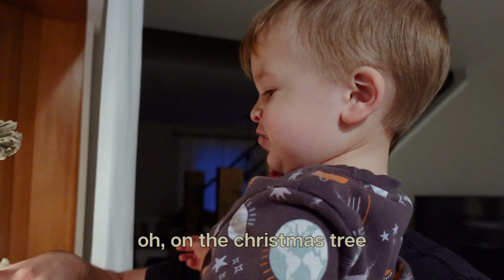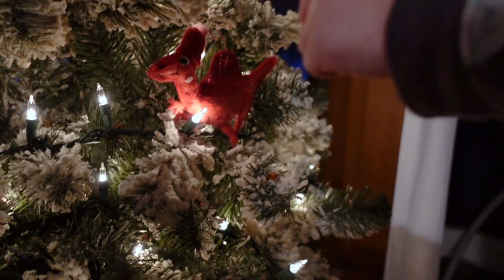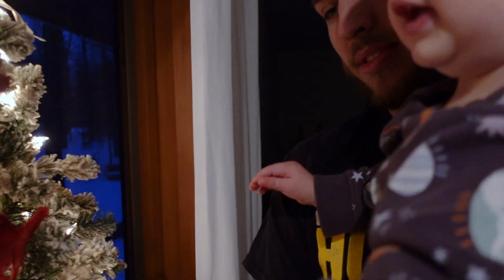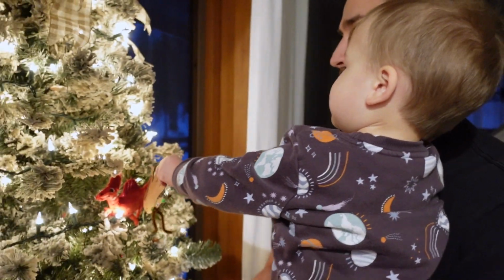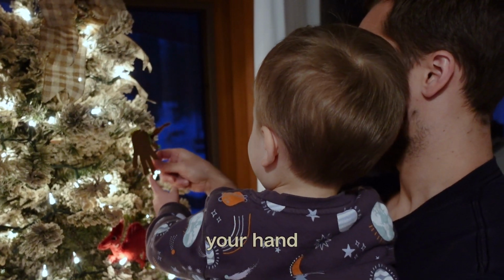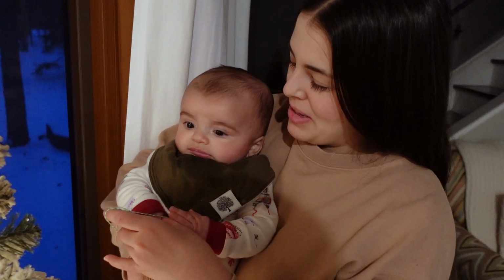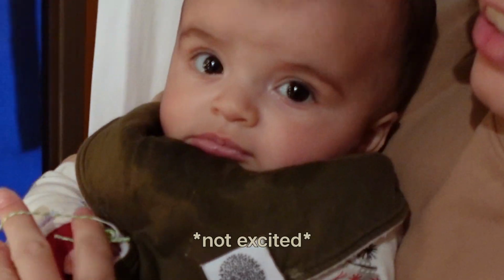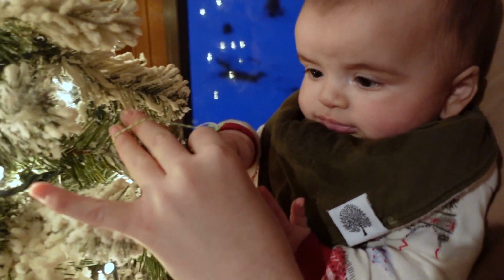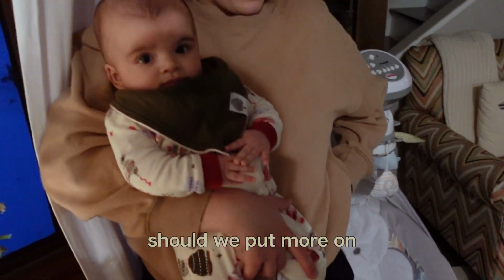Oh, I'm doing a Christmas tree. Look at how nice. And then you get to put your hand ornament that you made with Mimi. Show me where you want it on the tree. Right there? Okay. Perfect. Good job. Okay, Marco's first ornament. Ready, Marco? Put it on the tree. Yay! Should we put more on?